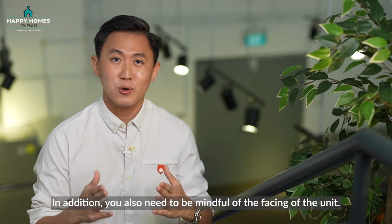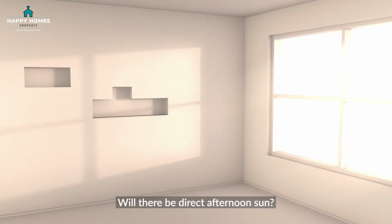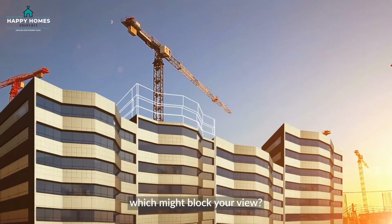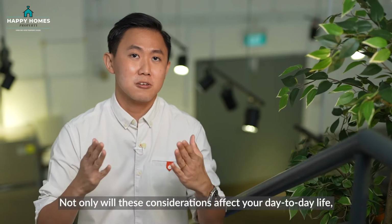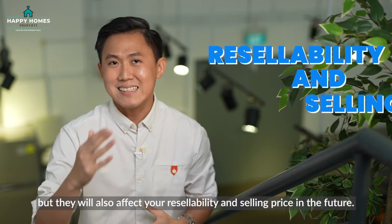In addition, you also need to be mindful of the facing of the unit. Will there be direct afternoon sun? Will there be future construction coming up in the master plan which might block your view? Is it too close to the opposite block? Not only will these considerations affect your day-to-day life, but they will also affect your resellability and selling price in the future.